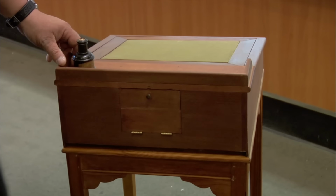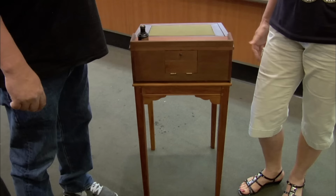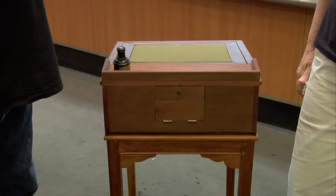Where in the world did you get this? I got it at an estate sale. I was just looking for a nice little desk to put a guest book on. When we got it home, I was trying to figure out how to open it and had a really good look inside it and said, you know, this isn't a desk, this is a gun.